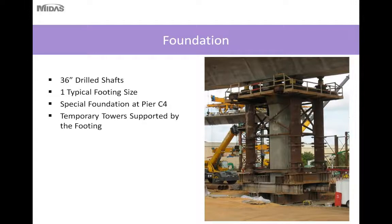The foundation is comprised of 36-inch drilled shafts. We try to use one typical size footing to increase efficiency and limit the number of foundation types. However, there was a special foundation at Pier C4, which we'll discuss in a little bit.